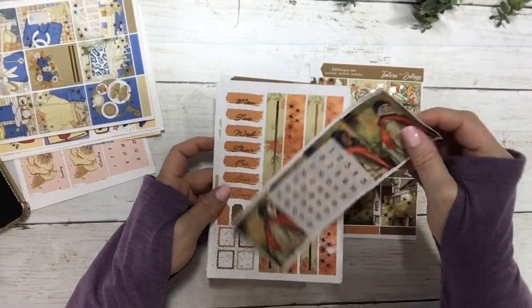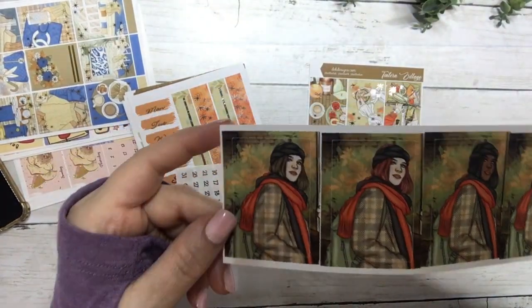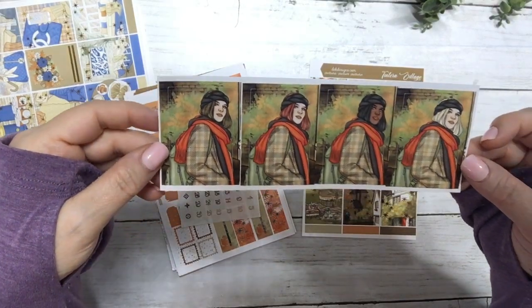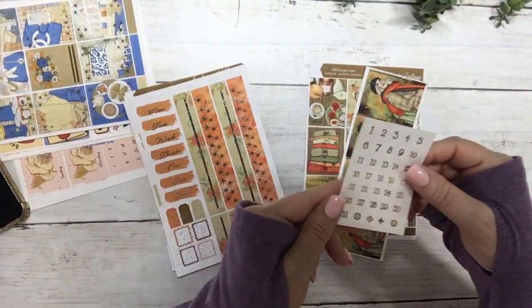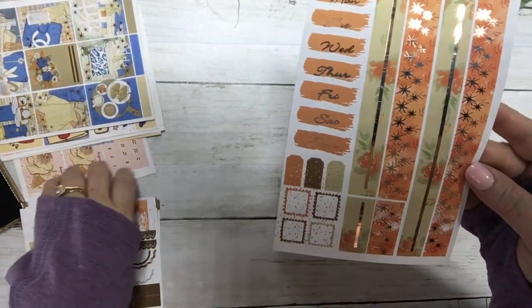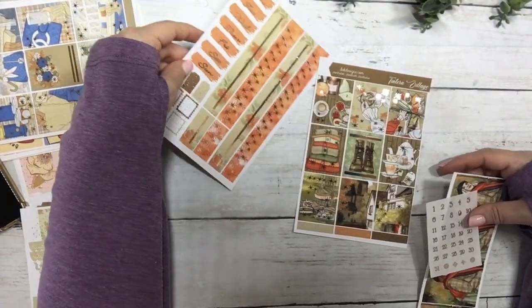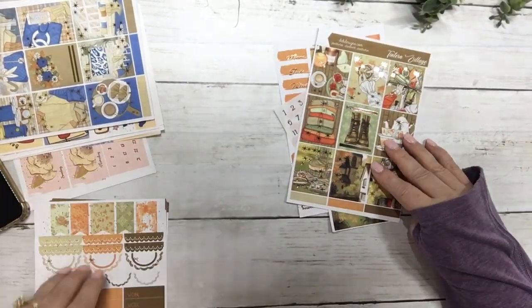It comes with Fashion Girls, which are very gorgeous and very European looking, I think. I believe there are actually three skin tones on here and four different hair colors. And then your matching date dots. This is the date covers and your bottom washi, which is just going to go fantastic with these full boxes. I'm in love with this kit, if you can't tell.